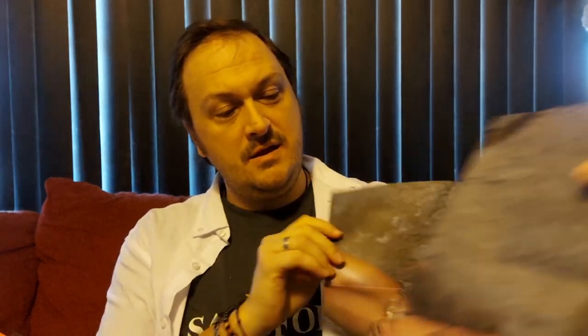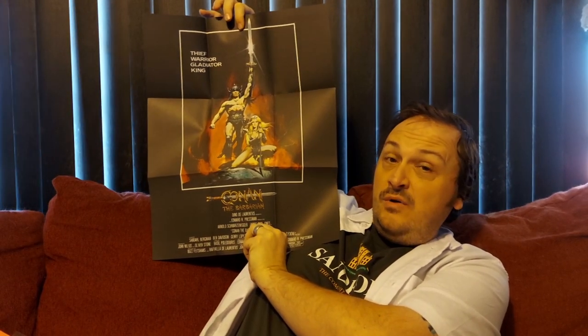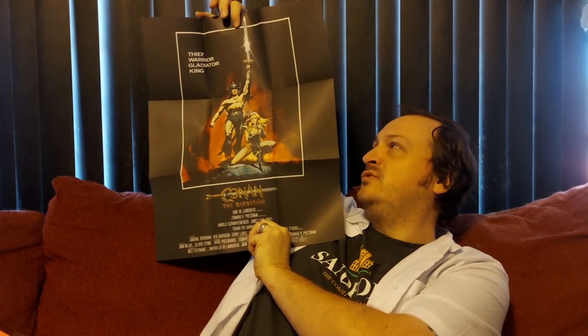You've also got posters for not only Conan the Destroyer, which is pretty awesome. It's double-sided. You get a poster for Conan the Barbarian, which is the original artwork, and it's again awesome.